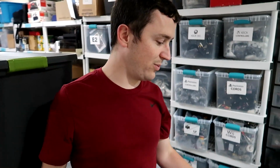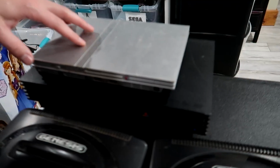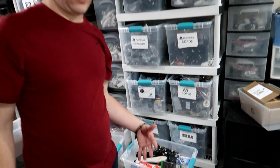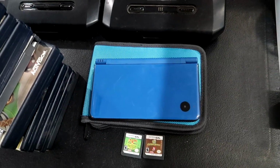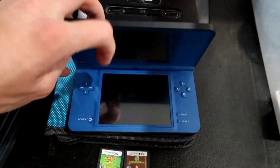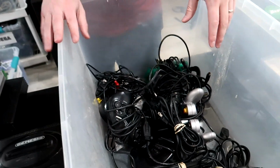So, she sent these games along with the 2 PS2s in the original offer. So PS2 Slim and regular. And then I had to add on to it because that wasn't quite enough to make a trade. So we got the 2 Sega Genesis Model 2s added on. And then also the DSi XL. Condition a little bit dirty, but I think most of it's going to clean up pretty nice. The hinges look good on the DS, which is nice. And then all the cords and stuff.